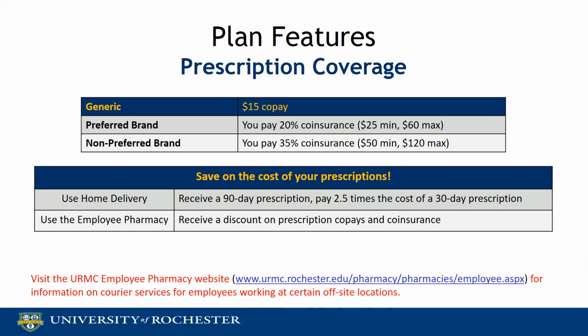Prescription coverage is another feature of your PPO plan, and it does not require you to meet your deductible before the plan kicks in. So a 30-day supply of generic drug will require you a $15 copay. Preferred brand drugs and non-preferred brand drugs are both covered per the applicable coinsurance, so it's 20% and 35% as noted, and include a minimum and maximum range for a 30-day supply.